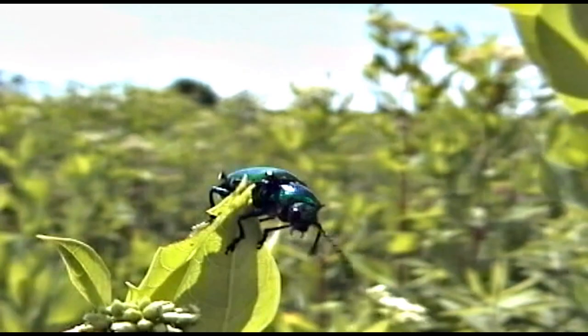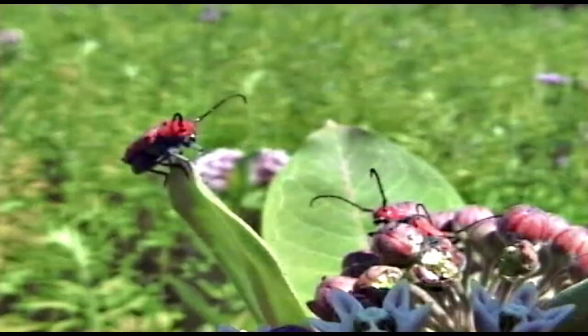Milkweed is actually a plant with a very interesting history. Native Americans used the flowers as a source of sugar. In World War II, the United States Army used the fluffy white seeds as insulation for life jackets. In fact, Native Americans used to use the fluffy white seeds as insulation for moccasins. Bet you didn't know that.